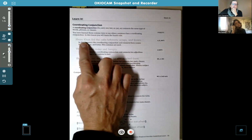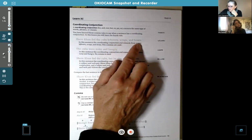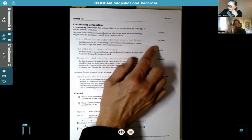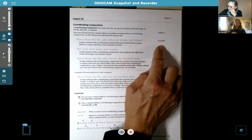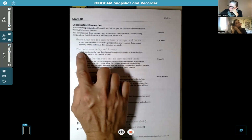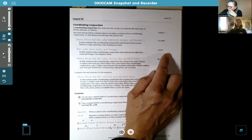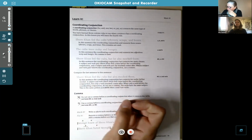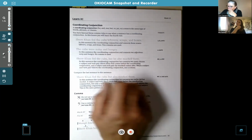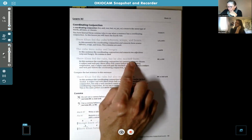The first example says, Shere Khan fed the cubs leftovers, scraps, and bones. Obviously when there are 3 things listed, you need commas between them, and it gives you a little note in the margin: A, comma, B, comma, and C. If there's only 2 things, like in this example, the cubs were noisy and hungry, then there's no comma: A and B. Then you also know this one, or this one might be new to you: Shere Khan fed the cubs, but he also mocked them.